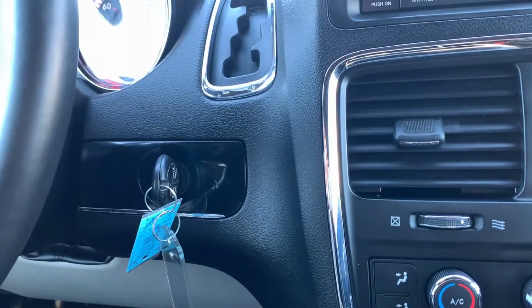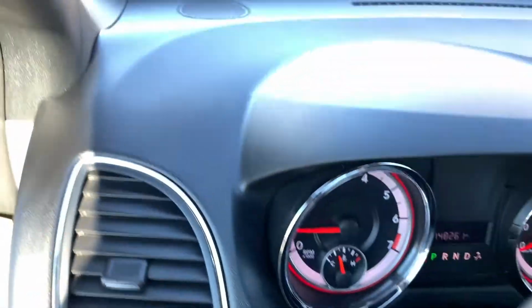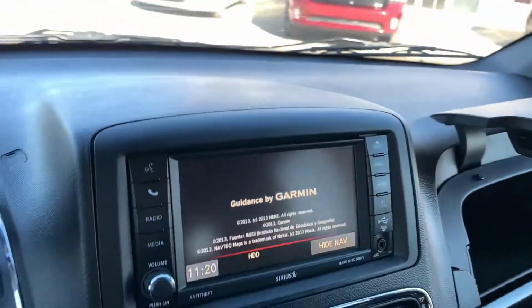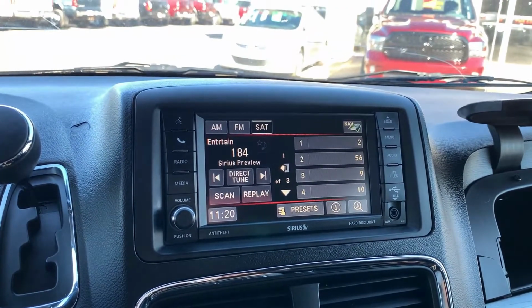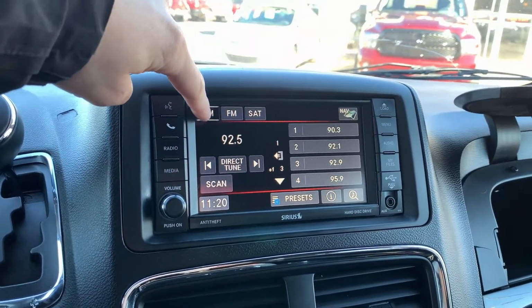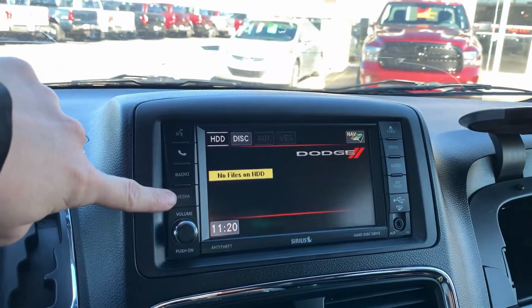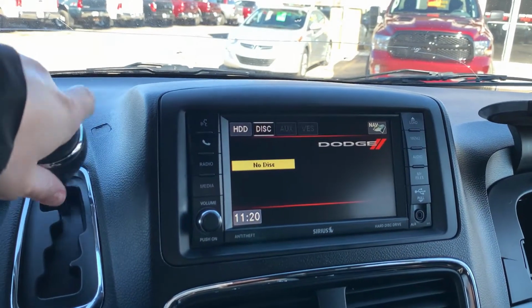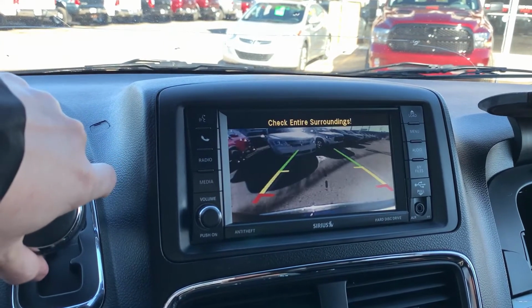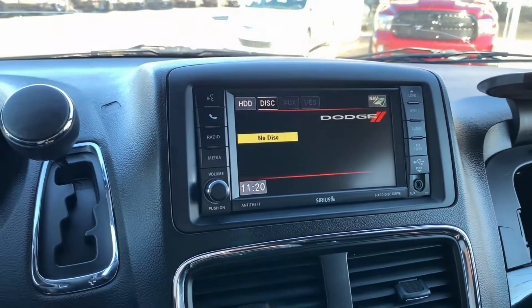Shifter up and out of the way to the right, of course your ignition area to the right as well. Nice clean dash. And into your Uconnect system. So you do have your Bluetooth and hands-free, AM, FM, and satellite capability options for your radio, and then for your media you can connect through USB auxiliary, Bluetooth, and you have your hard drive in here as well. You also have a disc player and a beautiful backup camera.